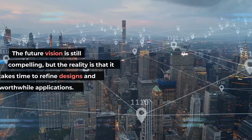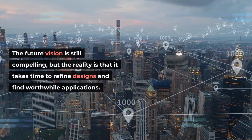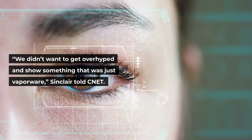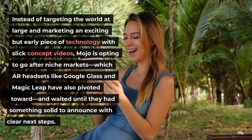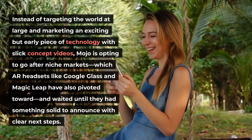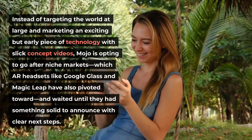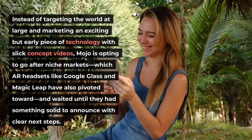The future vision is still compelling, but the reality is that it takes time to refine designs and find worthwhile applications. "We didn't want to get overhyped and show something that was just vaporware," Sinclair told CNET. Instead of targeting the world at large and marketing an exciting but early piece of technology with slick concept videos, Mojo is opting to go after niche markets, which other headsets like Google Glass and Magic Leap have also pivoted toward, and waited until they had something solid to announce with clear next steps.